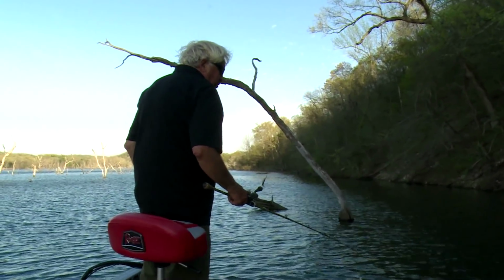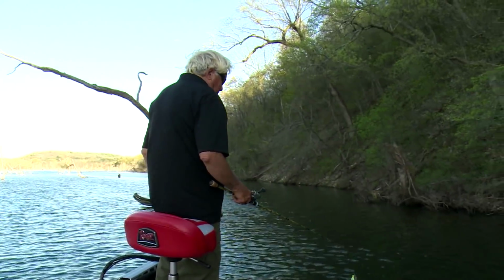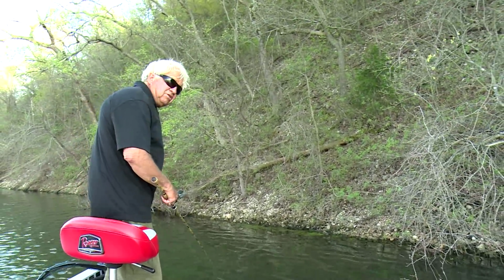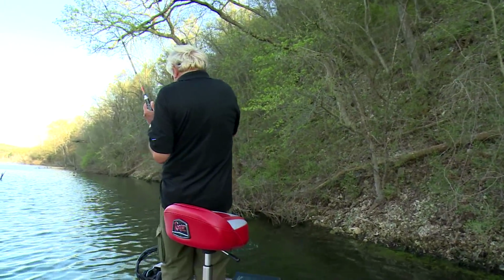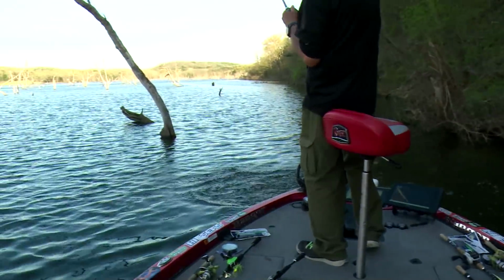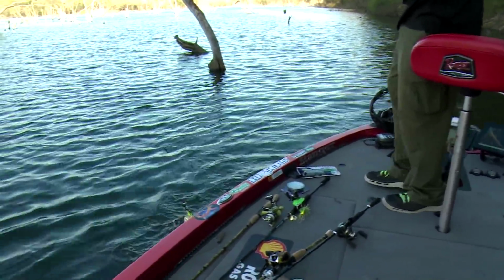The bluff type areas early in the year will pay off, especially if you can find a place that's got a little shade. This has got both. It's got a little bit of shade, it's got a little bit of, did you get it? Golly. You rascal. You rascal. Get off of that tree. Oh, that's what I'm talking about.